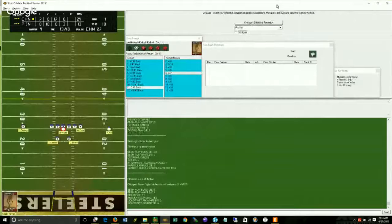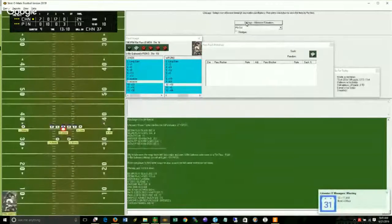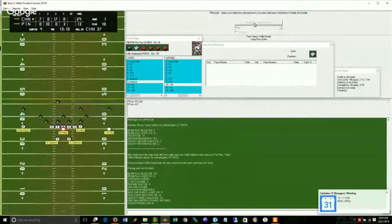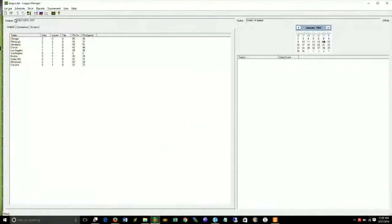An 11-point lead in the Super Bowl, or the Coach of the Year Super Bowl. The real Super Bowl was won by the Packers. I should know this. I think the Packers lost. Oh, no, the Packers won. Packers won, I believe. Here, let's pause this. Let's check what that was so I don't totally embarrass myself.